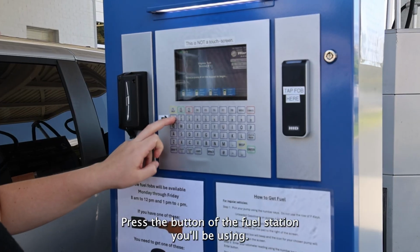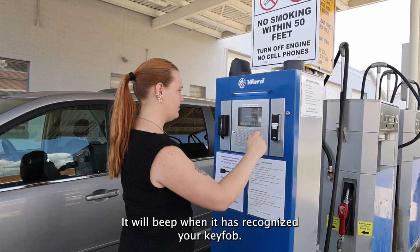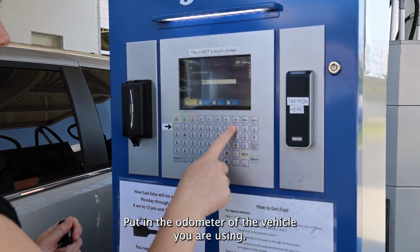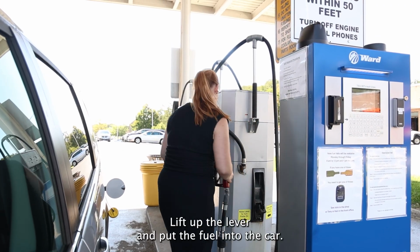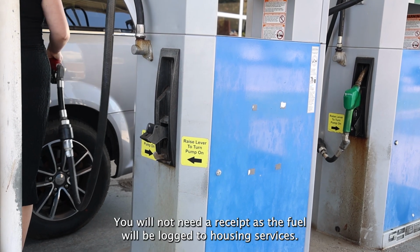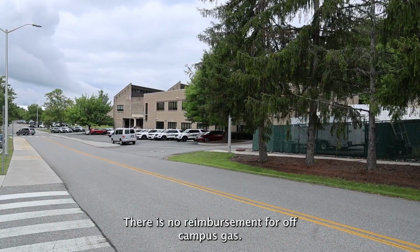Press the button of the fuel station you'll be using. Place the key fob on the machine reader. It will beep when it has recognized your key fob. Put in the odometer of the vehicle you are using. Lift up the lever and put the fuel into the car. You will not need a receipt as the fuel will be logged to Housing Services. There is no reimbursement for off-campus gas.